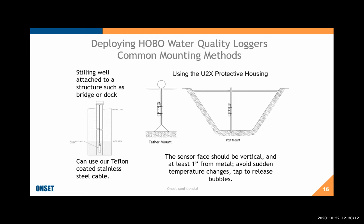And then on the right side here, you have a couple different options. You have a tether mount and a post mount. And they're actually using, in here, a little PVC capsule. It's a U2X protective housing that Onset offers, again, to protect that logger from biofouling or sediment moving around. It really helps to keep that stable in that environment. And it does have the holes drilled into it for proper flow to the sensor as well.